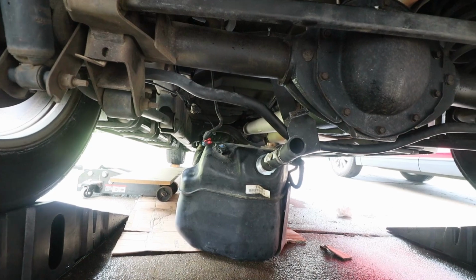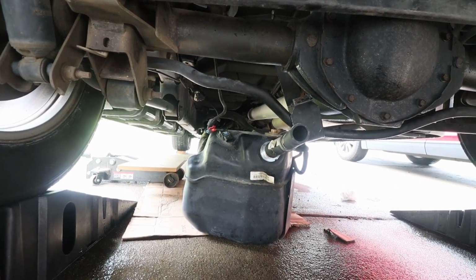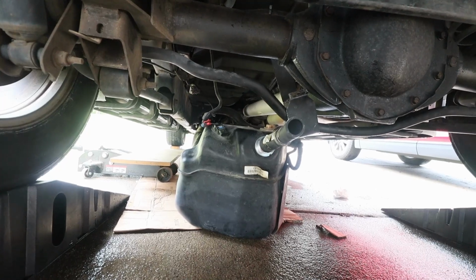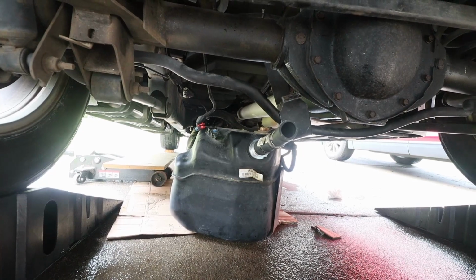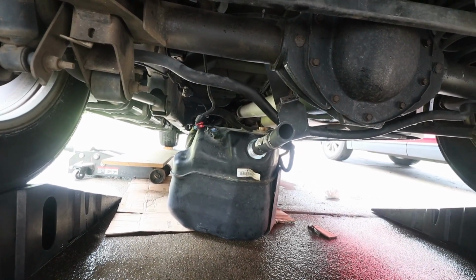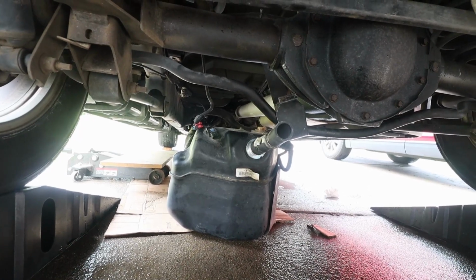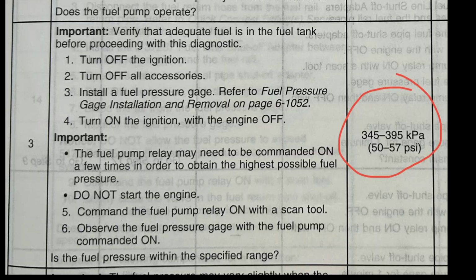So if we come under the car here, I've got the fuel tank already in place, ready to lift back up, and hopefully that fuel pump will not come apart again. And once I get everything buttoned up, we will double check the fuel pressure to make sure that it is up near its operating pressure of between about 50 to 55 psi.